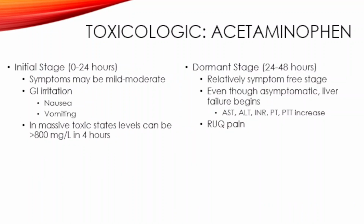So in our initial stage, at hours 0 to 24, the symptoms are likely to be mild or moderate. The patient may have a little bit of GI irritation, such as nausea or vomiting, or just an upset stomach. In massive toxic states, the levels can be greater than 800 milligrams per liter in 4 hours. We'll get into that in a couple of slides from here.